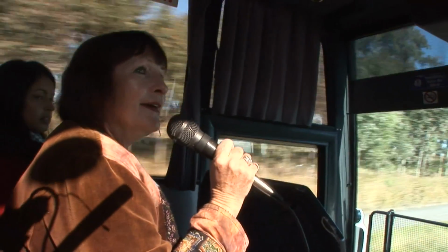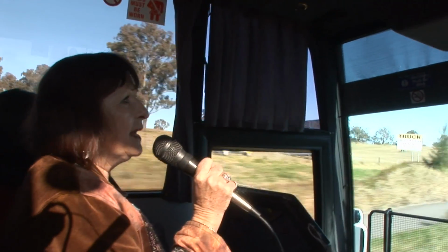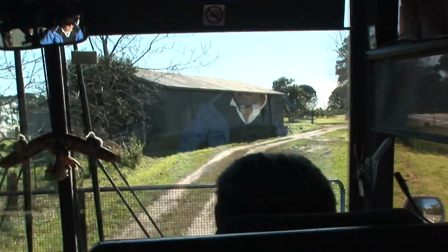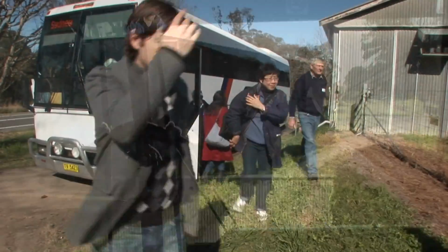Hello again, everyone. We're passing through Rouse Hill, and we'll be heading up to Pitt Town in a few minutes. And we're going along Cat Eye Road to Ian Littleton's farm, which is called Clarendon.